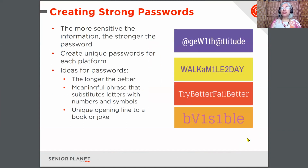So let's start with creating strong passwords. The more sensitive the information, the stronger the password needs to be. So what do we mean by sensitive? If you have an account with your library, you're not buying anything there, you're not sharing your credit card information, no bank information, that should still be a strong password, but think about your medical information or your banking information. For those accounts online, you need a very strong password. And as our second item on the slide indicates, we strongly recommend that you create unique passwords for each platform, different accounts, different passwords.